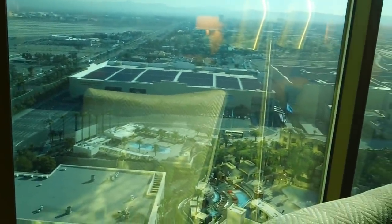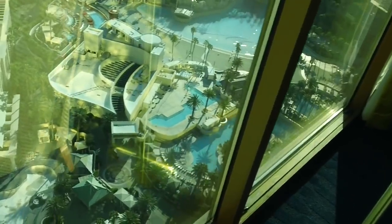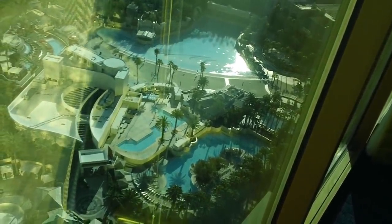I don't have a strip view. This time I didn't even try. I don't try to get strip views. I don't really mind about that. But I'll show you. I have a view of the pool area, which is nice when it's all lit up. And so as you can see, it's a lovely pool area.